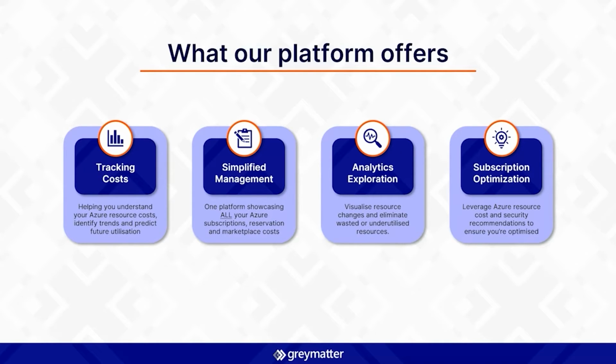The second pillar, when it came to simplified management, was being able to view all subscriptions and all cost-saving measures such as reservations or even external costs like marketplace offerings being visible all within one platform so that they could take action straight away on all of it in one go. And then leading on to the analytics and exploring the data, certainly the billing data, in a bit more granularity. So understanding what the changes were over time, how that impacted their spend, whether that was up or down, and whether or not there was some potential for extra work.